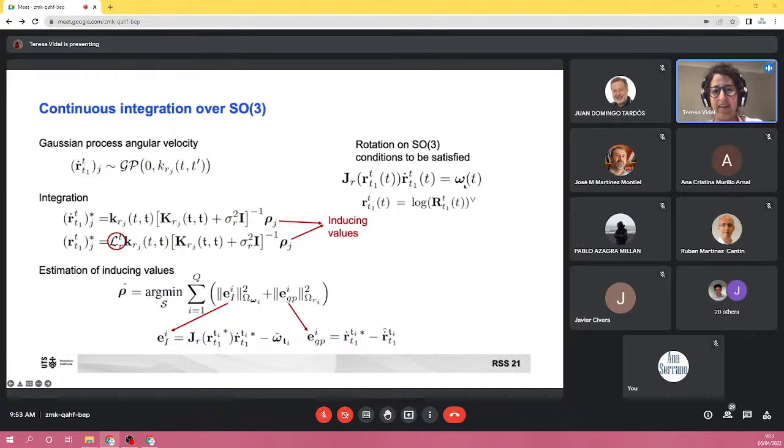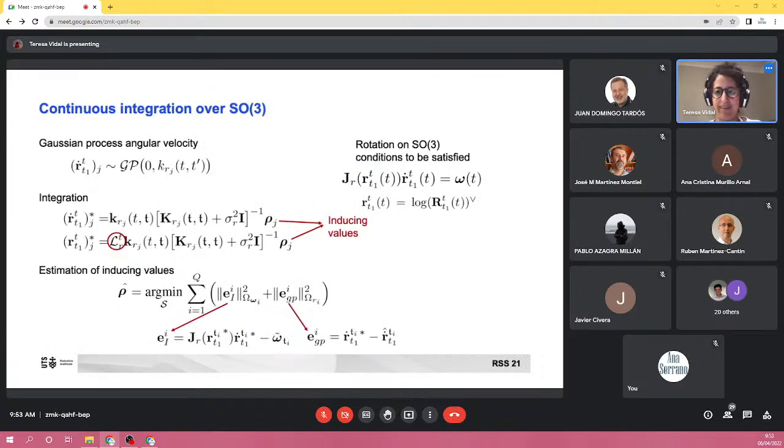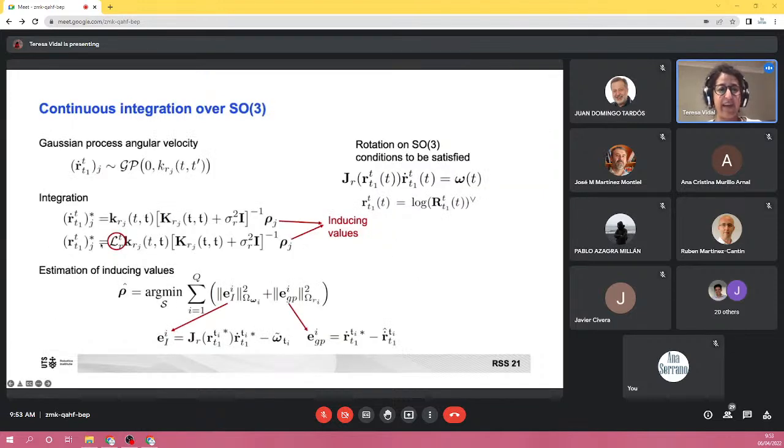So our residual is essentially the derivative of our rotation vector times the right-hand Jacobian minus the angular velocities from the gyroscope. And then we have a normalization function to prevent the system from being unconstrained. Anyway, that is learned through these inducing values.